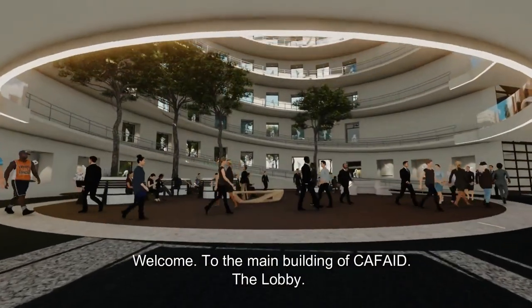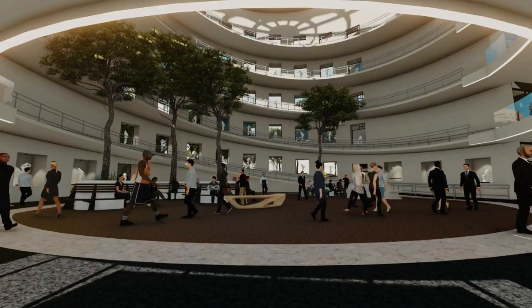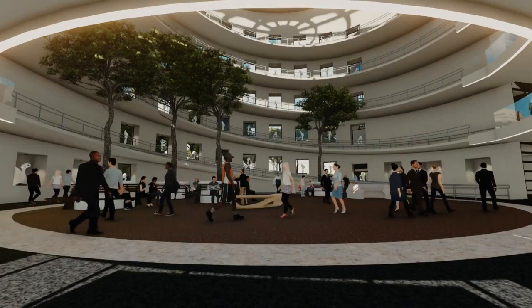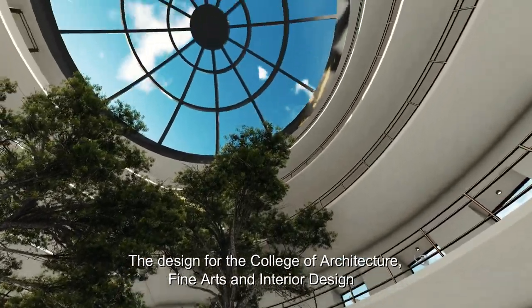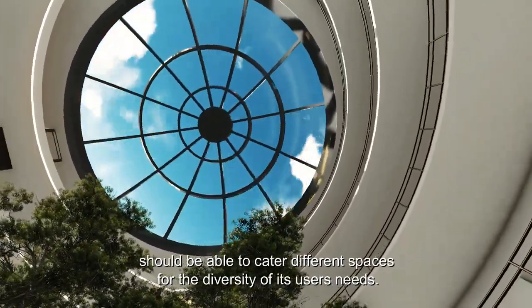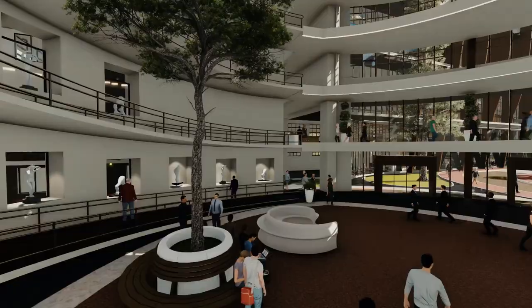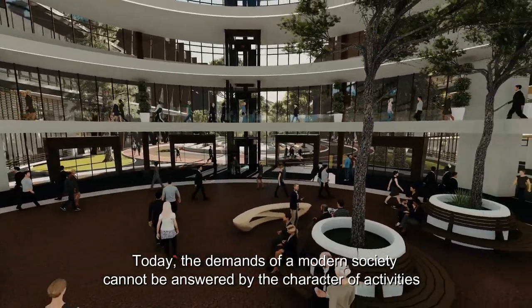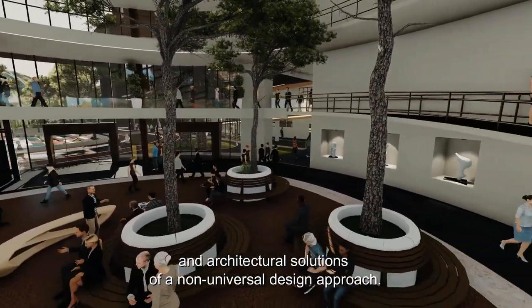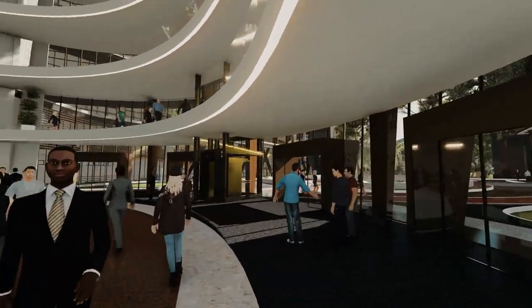Welcome to the main building of CAFAID, the lobby. The design for the College of Architecture, Fine Arts, and Interior Design should be able to cater different spaces for the diversity of its users' needs. Today, the demands of a modern society cannot be answered by the character of activities and architectural solutions of a non-universal design approach.